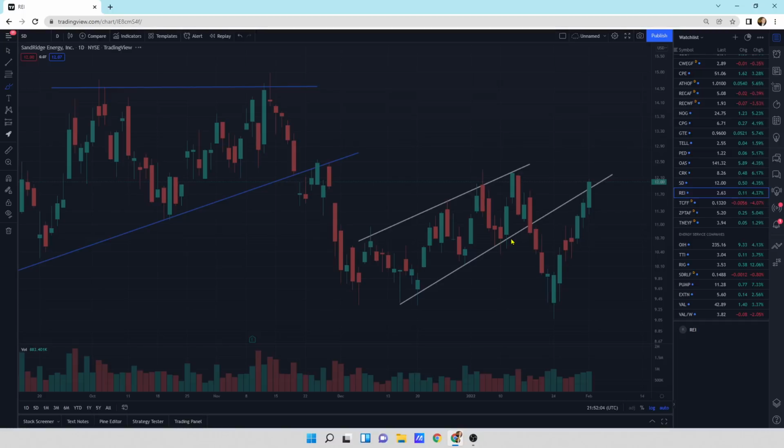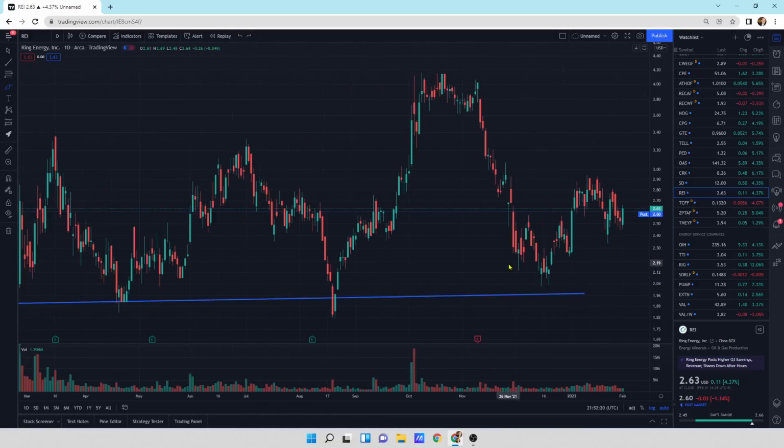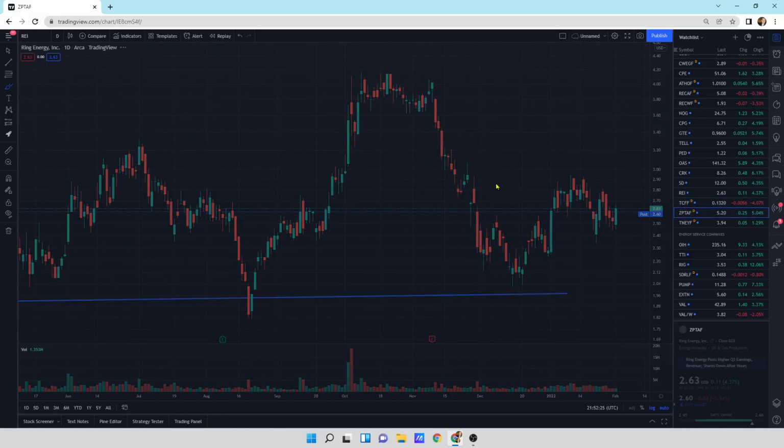This is Ring Energy, REI. Good old ringer. It's just lining things up, guys. Bullish engulfing, big up days, small down days, big up days, small down days. This looks perfect. It's going to go higher. I would even be a buyer here for Ring Energy. It looks really good.